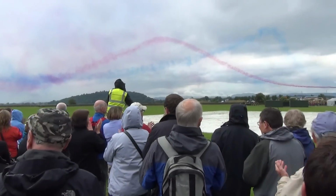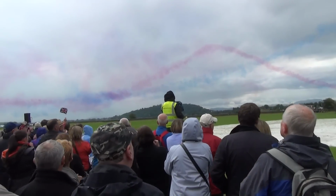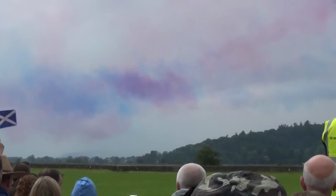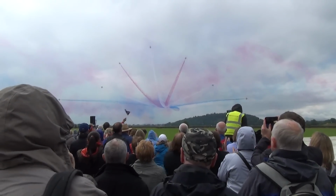Now look directly to the front where you'll see Enid are being joined by Reds 8 and 9 for the display's finale. Recovery. They are in a 7-ship Vixen formation, and this is the Vixen break. You've been watching the Royal Air Force aerobatic team, the Red Arrows.